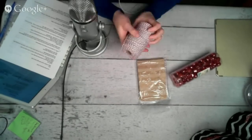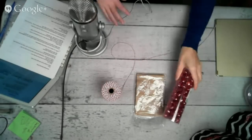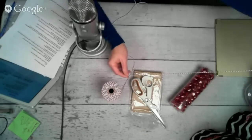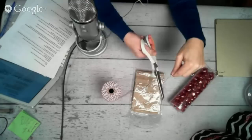All this is, and it's really, really simple, and my kids just loved it. All you need is twine and some jingle bells, and it is just the easiest thing. So what you're going to do is cut your twine a good length, so it goes around a kid's head. I'm going to say about 2 feet at most.